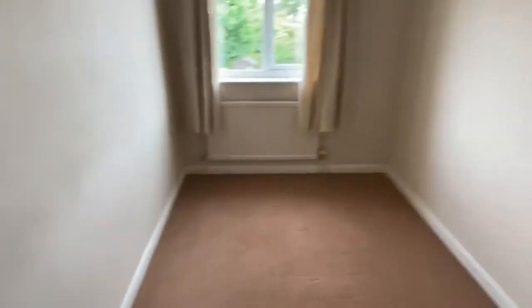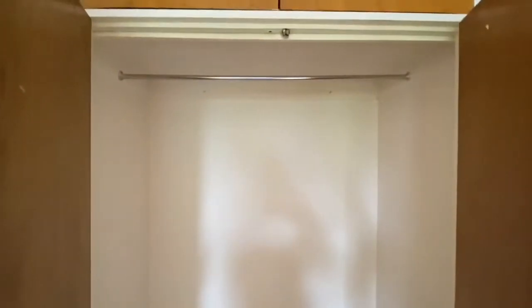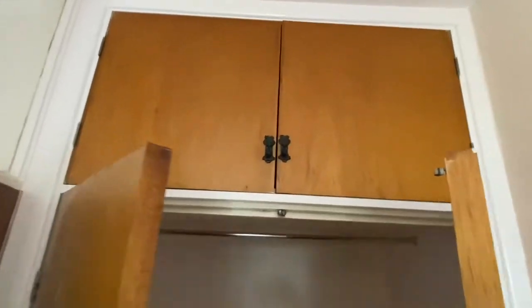We've then got two bedrooms. Go to the smallest one first. It's a single bedroom overlooking the rear. Good quality carpet. Again, freshly decorated, nice and tidy. And it has got a double wardrobe with plenty of space for hanging clothes and a storage cupboard up above too. Really handy.